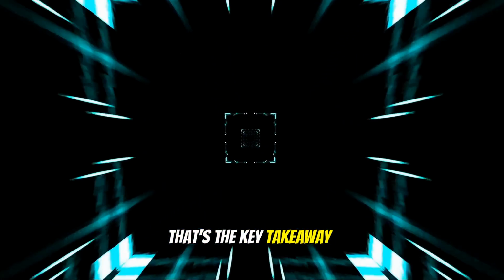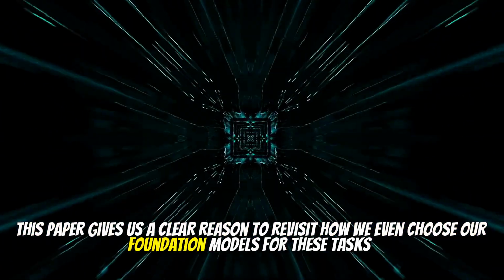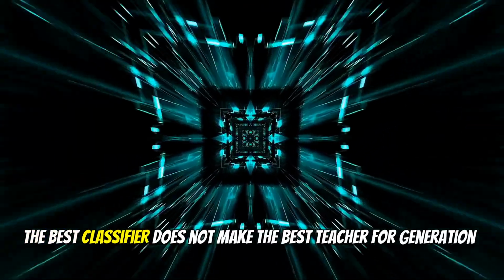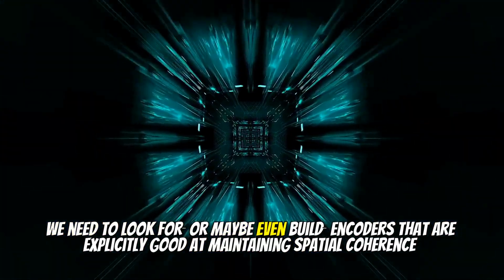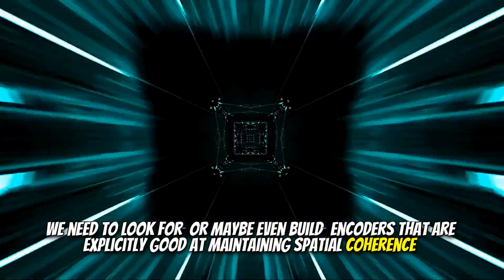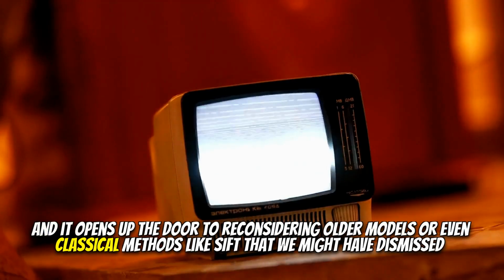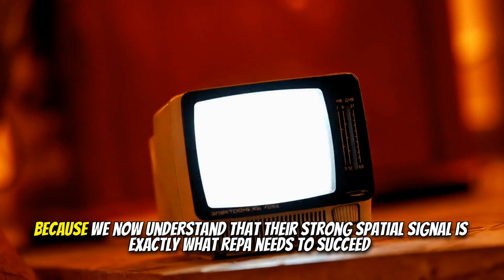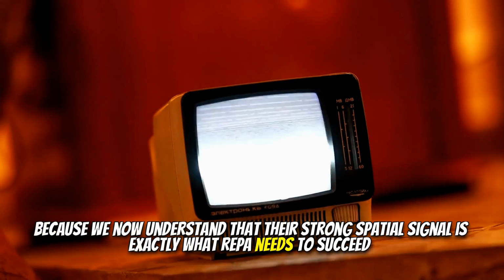That's the key takeaway. This paper gives us a clear reason to revisit how we even choose our foundation models for these tasks. The best classifier does not make the best teacher for generation. We need to look for, or maybe even build, encoders that are explicitly good at maintaining spatial coherence. And it opens up the door to reconsidering older models or even classical methods like SIFT that we might have dismissed, because we now understand that their strong spatial signal is exactly what REPA needs to succeed.